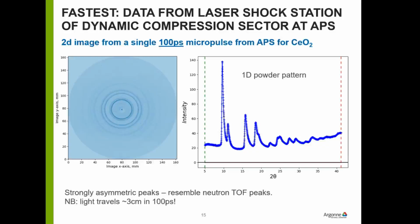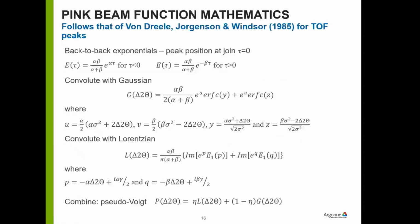Now, how short is 100 picoseconds? Light travels about 3 centimeters in 100 picoseconds. That's how short that is. So this is the fastest Rietveld refinement.